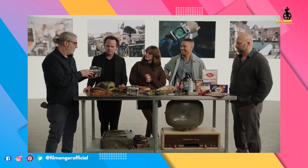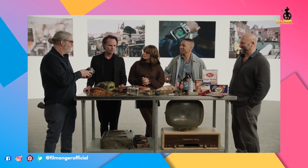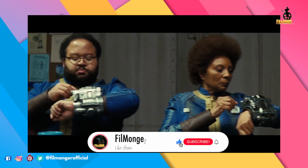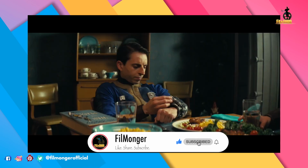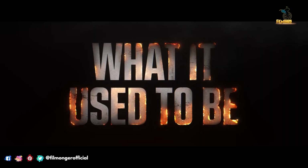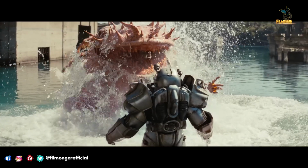Here we are with one of the most iconic props in the game. What is that? This is the Pip-Boy. I've never seen that before. Yeah, what is that thing? What does it do? It is a wearable, personal computing, communication, navigation, and health device. It does a lot. It's very versatile. Very handy, I think.